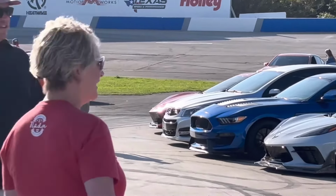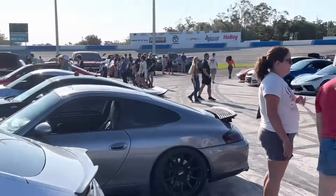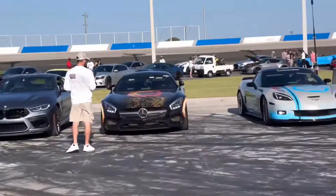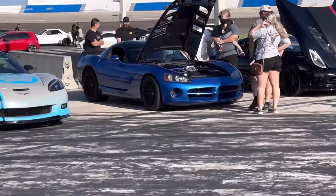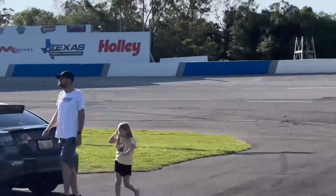Looks like something American. The Cadillac would be my guess, unless it's a BMW. Could also be a BMW. Nope, it was a Cadillac. I did get it right. Kind of recognize it from the headlights, but yeah, orange Caddy right there. Oh, and there is the Corvette replacing the spot of the Miata. That's pretty sweet. Right next to the Viper as well. All right, and I believe that'll be it, unless I see anything else right now.